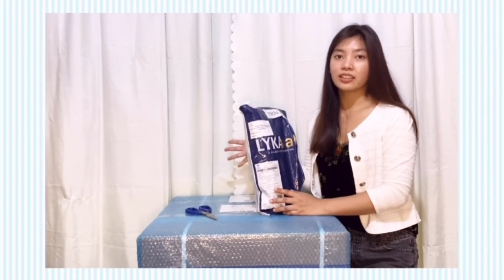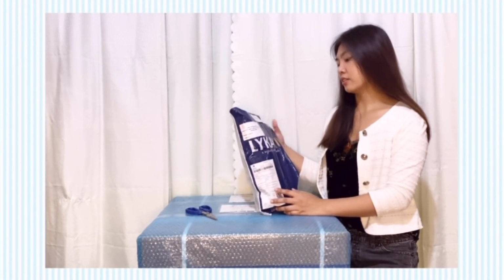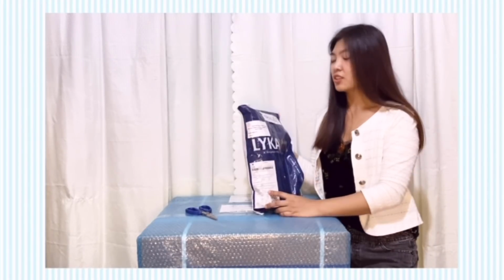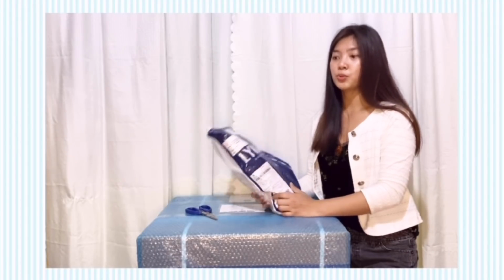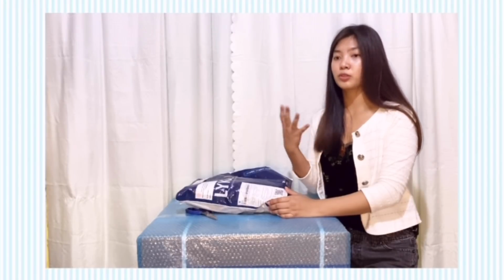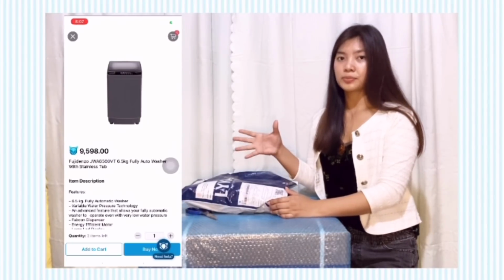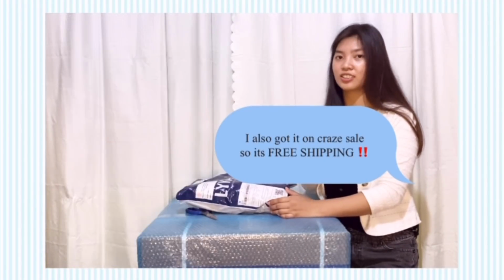LYKA recently released this new version, or the higher form of shopping, which is the LYKA Mall. You can see it inside the app. I'm going to show you how I was able to order from the LYKA Mall in here. Just click the LYKA Mall and choose a category, select the item that you want to buy, click Buy Now and fill out contact details, then check it out.